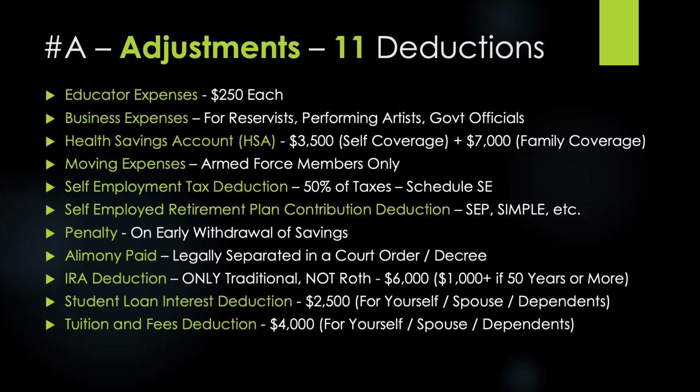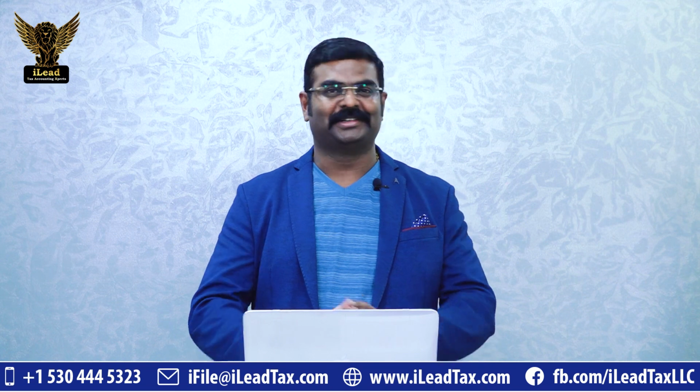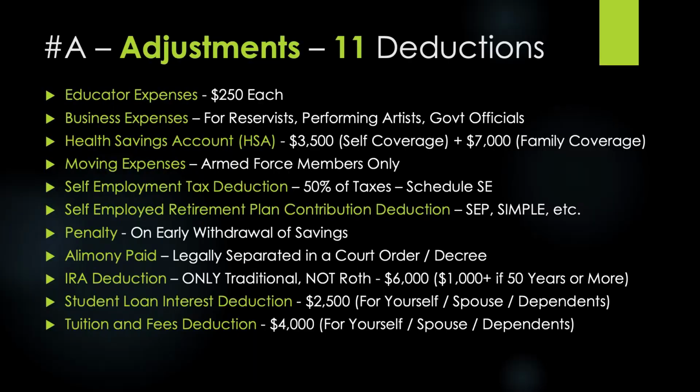The next deduction that you see is business expenses of performing artists. If you are a performing artist, I'm not talking about those husbands who perform before their wives when they are late home or come in a different form. I'm talking about a performing artist. If you're into singing, dancing, or any creative art, and you've incurred any business expenses, you can claim them as the performing artist business expense deduction.